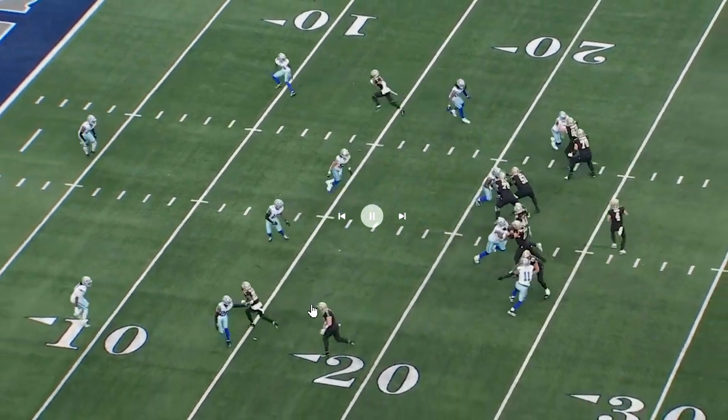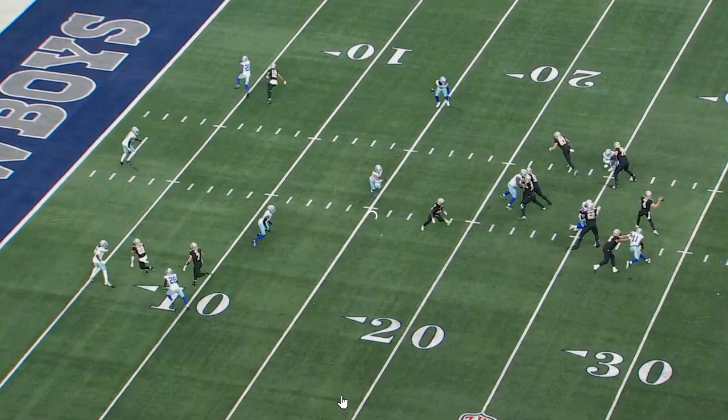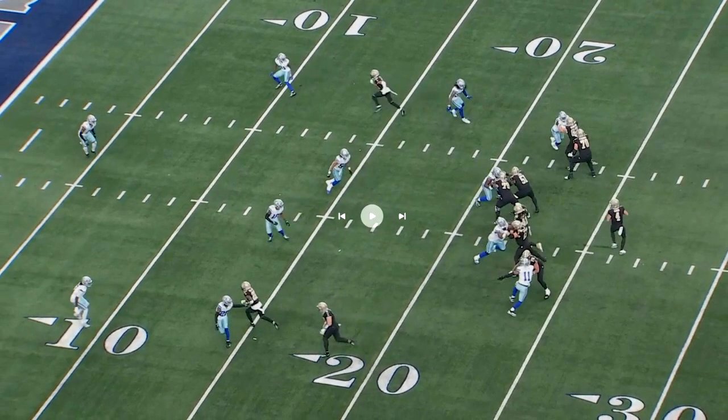Okay, so boom, drops back. Offensive line does a really good job, right? Rookie going against Micah Parsons. Looks like he gets beat from speed, and that's fine. Look at Derek Carr, though. Okay, he's going to start off this play by looking at the safety and looking at least towards the left side, bringing him this way.